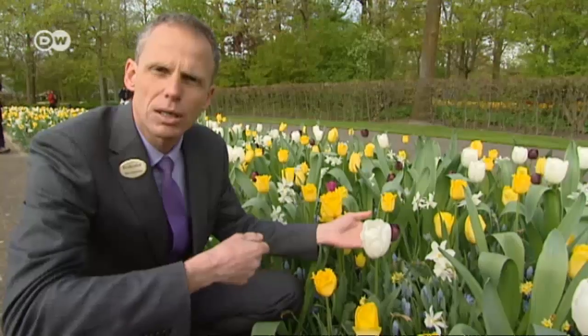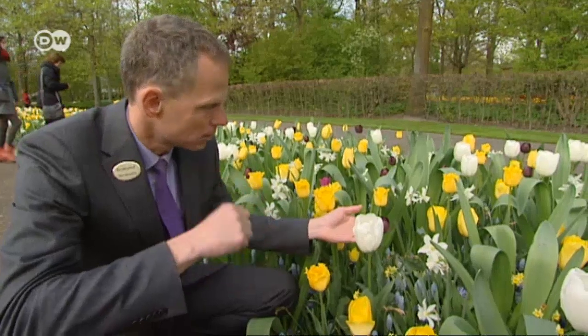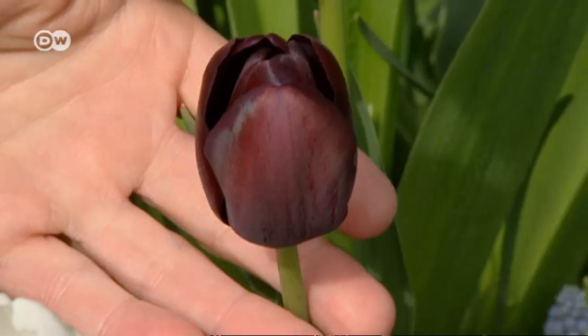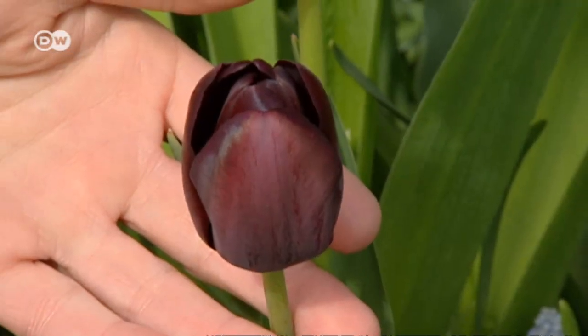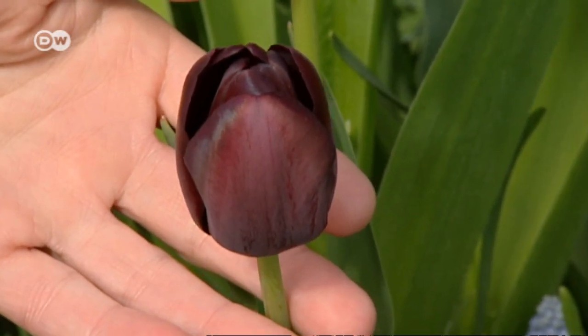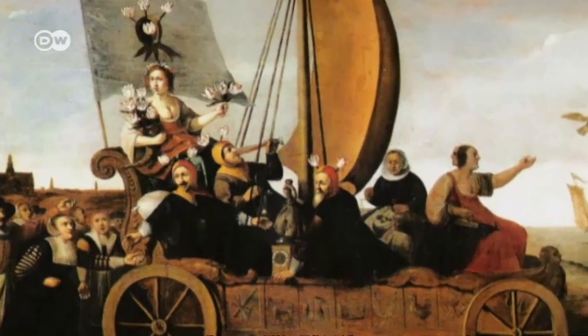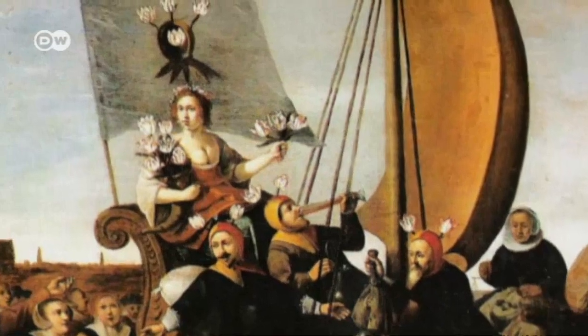People come here in the park year after year asking, Mr. Siemerink, where's the black tulip? Can you show it to us? And we do have it, but the real black one, to be honest, it doesn't exist and it will never come. This painting illustrates the mood in Amsterdam during Tulip Mania in 1630.